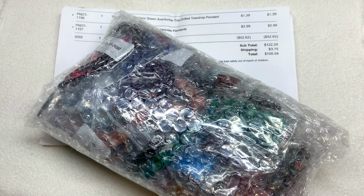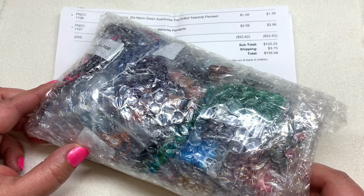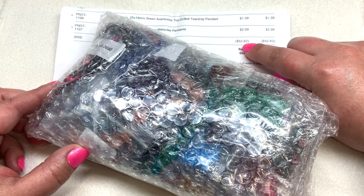As you can see, this order came to about $126.04, including $3.75 in shipping, where I'm located in the US, and I've got a lot of things we're going to look through today in this bundle. I'll also be quoting some prices before the discount. You can see that off the total, I saved about $52.62 using that code that came along with the subscription.